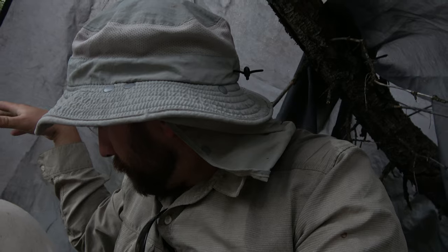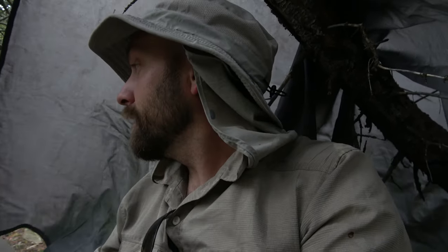Well, I'm taking shelter under my tarp. Some rain's coming through. There's a little thunder. Still drizzling a bit. Rain cover on my pack, it's sitting out there. And yeah, just kind of waiting for it to blow over.